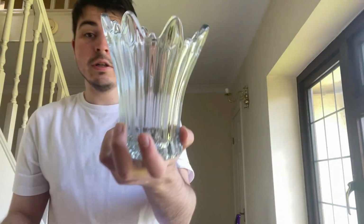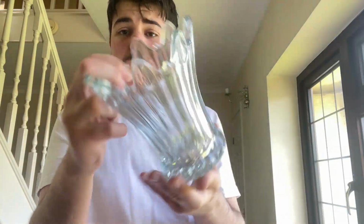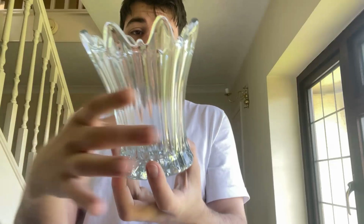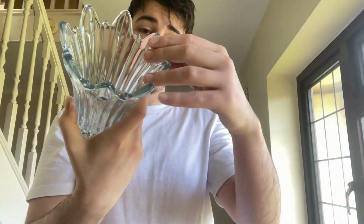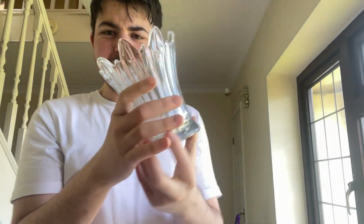I got a sploosh vase. It's like a dropped sploosh. I cannot remember who makes these. I'll just do a quick Google image search. I think they go for about £15, the last one I sold.